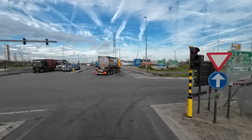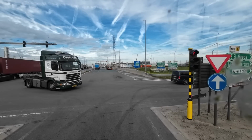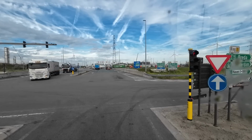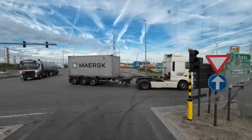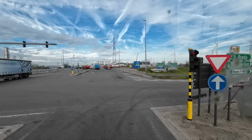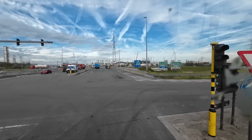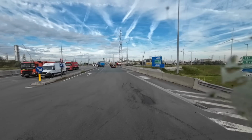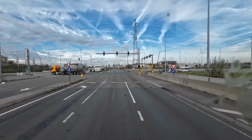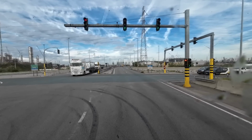So I assume that's shipping tonight at some stage. So, 2.25 hours or so down to Dunkirk and park up and wait for the boat. Didn't make the light.